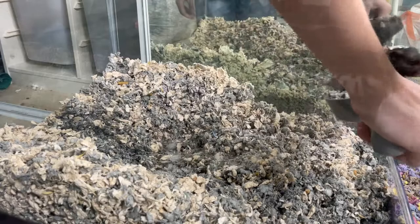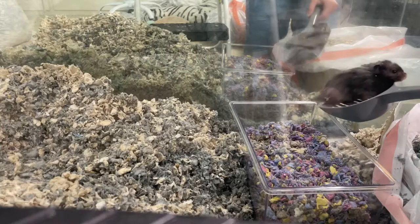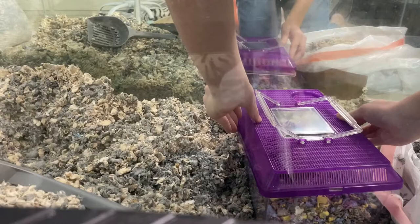Okay, and he seems fine now, so let me go ahead and, oh my gosh, he's escaping. Come back, Franklin. Come on here. Okay, thank you, sir. Can you please stay in there?